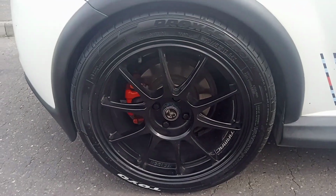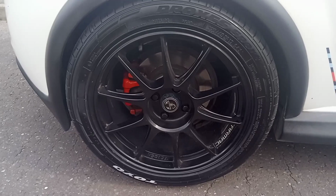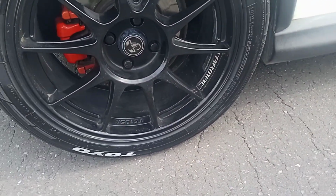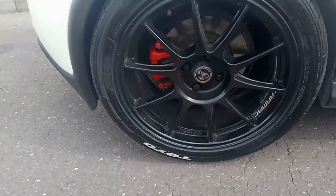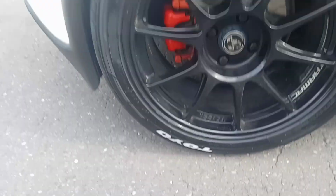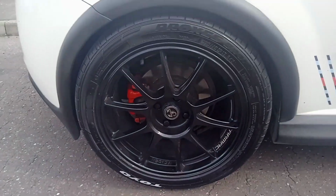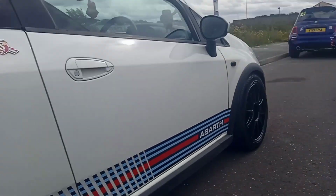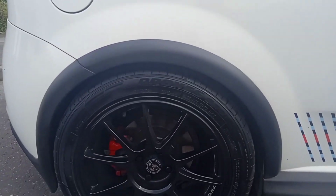I believe that's stock. If it isn't, then they've been painted really well, but I'm pretty sure they are. We've also got a little badge or sticker there. I'm not sure what that says. I think that says tarmac, which is pretty nice. And as you can see, we've also got tire text, which is always a big thumbs up. I love tire text. I've obviously got it on my Abarth, and it's just a must do. Honestly, it looks so good.